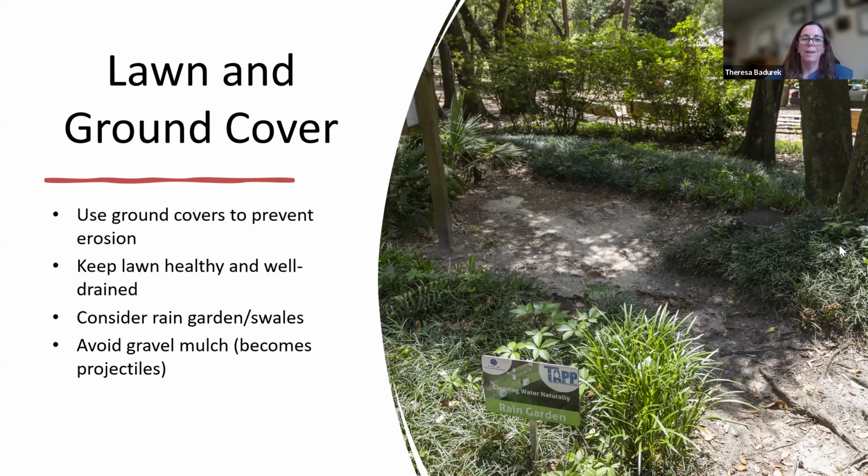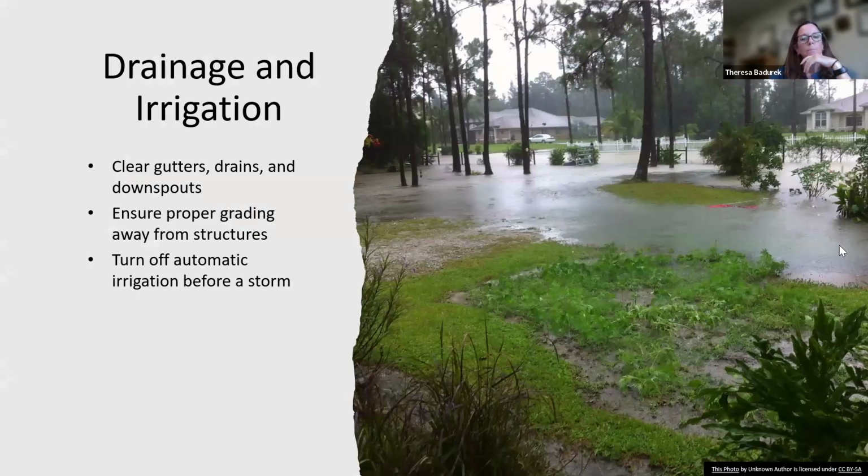So please consider not using gravel, rocks, or shell for mulch. There's other reasons too that we get into that are more related to plant health. It's just not a good mulch to use. But certainly when we're looking at being storm ready, we really want to avoid the rocks and the mulch and the shells. So you should think about that when you're planning or if you're planning to replace things.